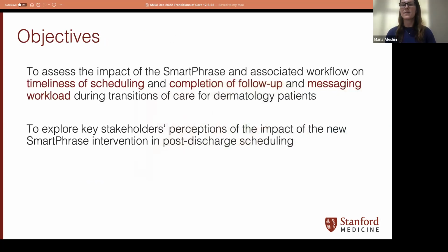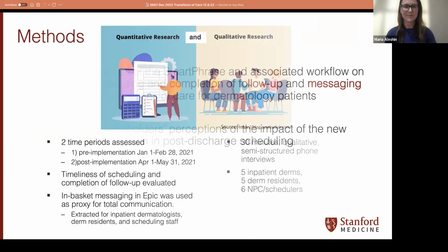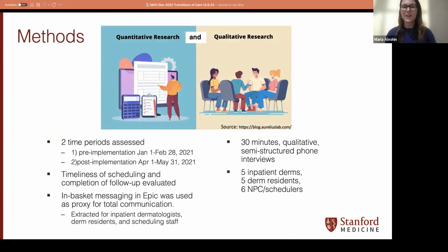So the main objectives that we were evaluating were to assess the impact of the SMART phrase and the associated workflow on timeliness of scheduling and completion of follow-up, but we also wanted to take a look at messaging workload during transitions of care for dermatology patients. The next aspect was to explore key stakeholders' perceptions of the impact of the new SMART phrase intervention in post-discharge scheduling. So we did a mixed methods approach.